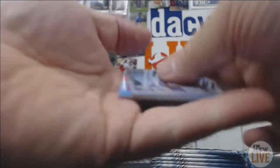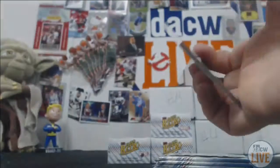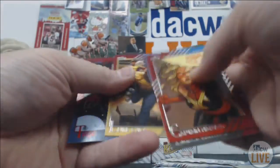Captain America and a Black Widow metal insert. Hope and Hulk. Iron Man, Gambit. Thor, Star-Lord, Flair style. Sabretooth, got a Falcon cell animation. Got a Thor with a signature on it. Lee Garbett.